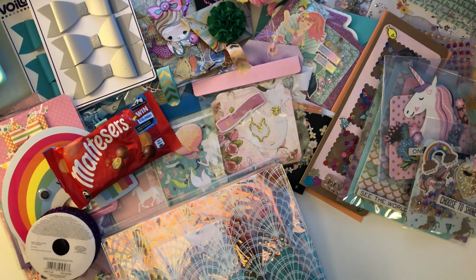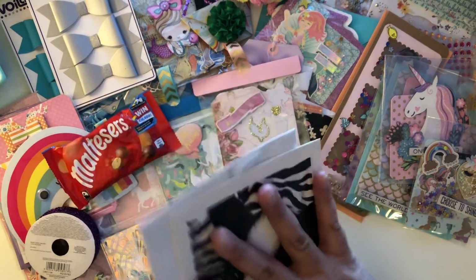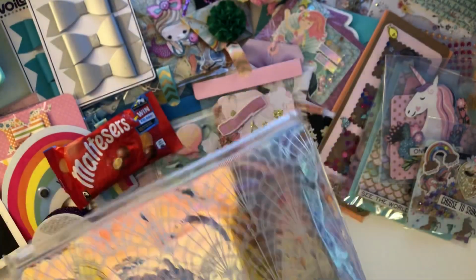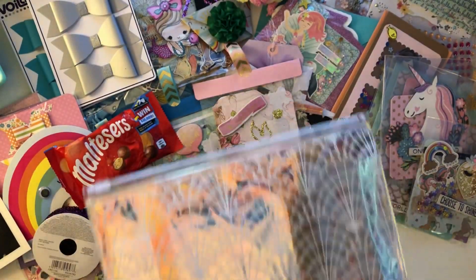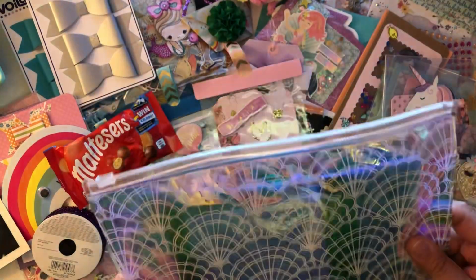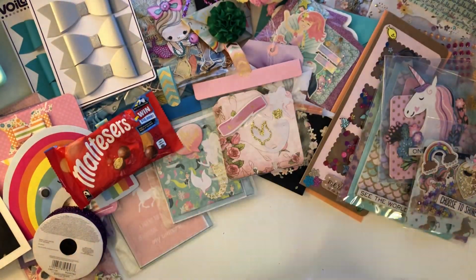Thank you so much, Becky. Oh, your card is so sweet. And thank you for telling me about yourself. She also sent me this amazing mermaid bag. Look at that. It's like holographic. So cool. It has a bunch of seashells on it.